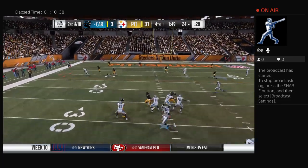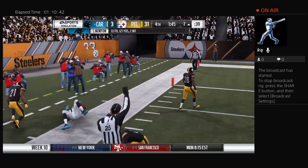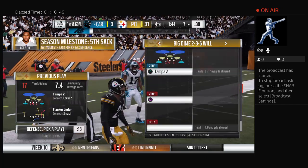Back to the air, Newton on 2nd down. And he comes back with one complete. Catch number 40 for him on the year. It's a 1st down.